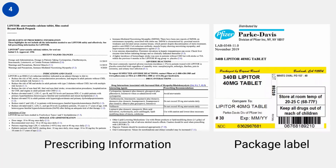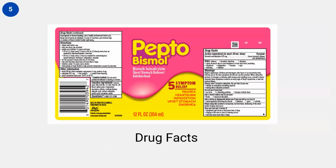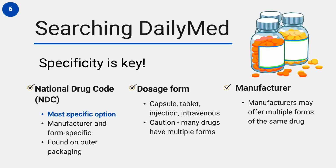On the left is an example of prescribing information, which again is geared towards healthcare professionals and has very technical and scientific language. The picture on the right is a little bit more familiar to all of us, a lot more readable. And then on the next slide, I have pictures of drug facts, if we can move to that, which you would normally find on the exterior of over-the-counter medications. And again, that's a lot more consumer friendly. Next slide, please.